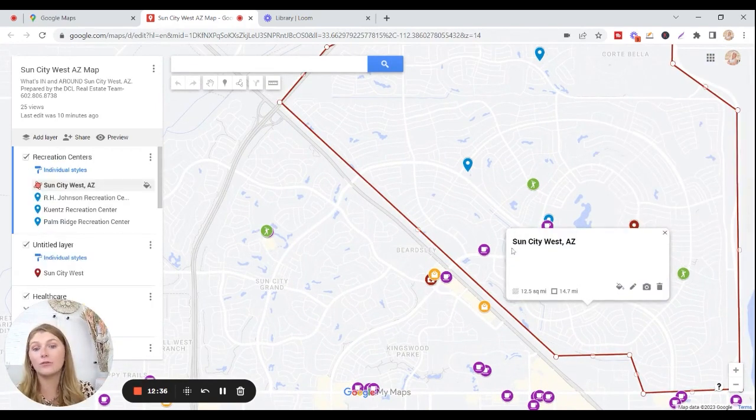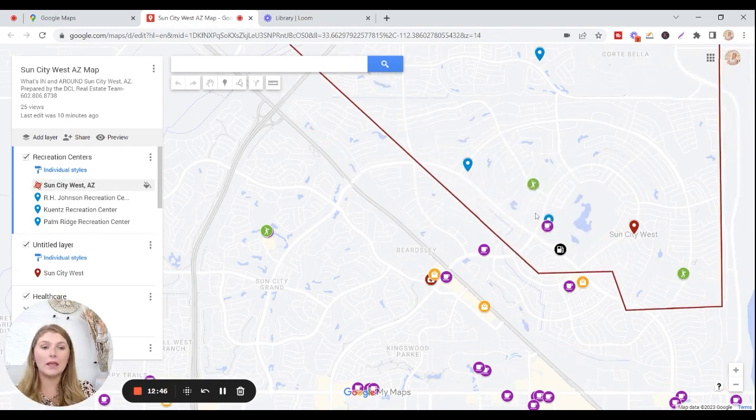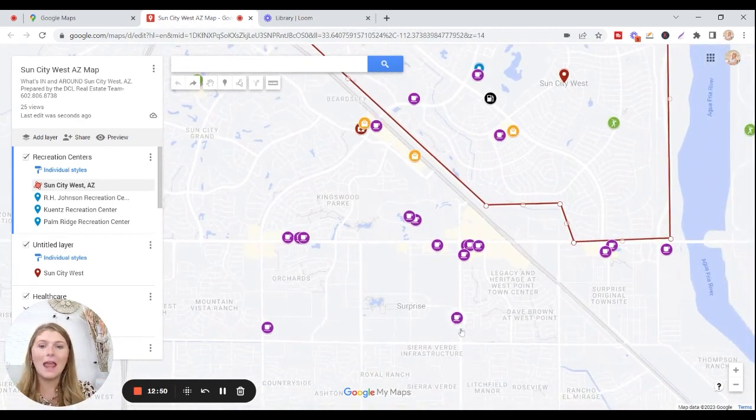There's golf. So if you make friends that are in Sun City Grand, which is another smaller community of age restricted, they do have some 45 plus over here. That could be an option. You go play with them. It's making me edit my map. And then here, let me pull up.